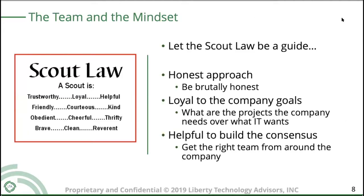The team and the mindset is an important element that I was alluding to in the last slide. So really, back to the scouting, the scout law is one of the things that is built upon the scout motto, be prepared, and has the elements of what a scout should be. So trustworthy, loyal, and helpful are the first three. And those are real good guides to conducting an IT roadmap assessment.